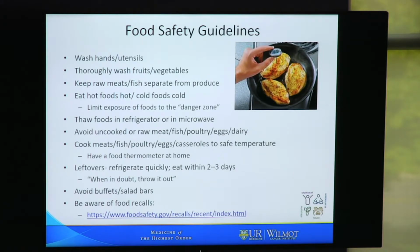We encourage people to follow good food safety guidelines. This includes washing hands and utensils, thoroughly washing any fresh produce, keeping raw meats and fish separate from produce. If you're cutting up both meat and produce, you might want to use separate cutting boards and separate knives so that you don't cross-contaminate. You want your hot foods to be served hot and eaten hot, and cold foods to stay cold. You want to limit exposure of foods in what we call the danger zone, which is where bacteria can grow. Thaw foods in the refrigerator or in the microwave, not in the sink or on the countertop.